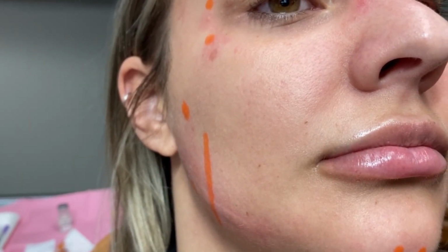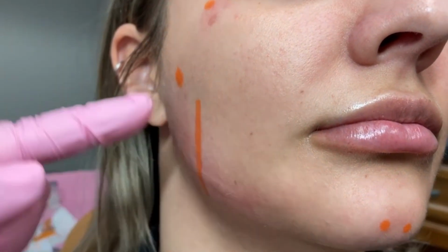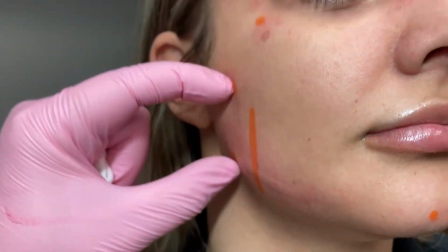Probably check her back in 2 weeks and see if I need to add more. But we are treating her superficial and her deep. So you can see I have 2 dots here.